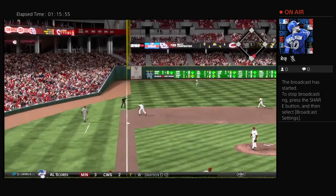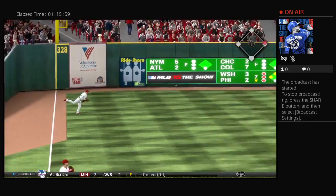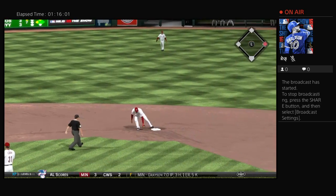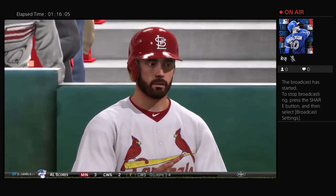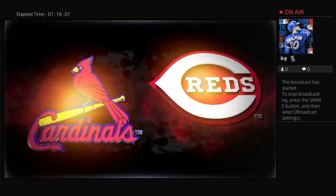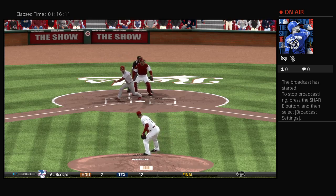And now a pitch hit sharply on the ground. And he tries for the backhand reach at third, but he gets by the glove down the line. Yeah, he's swinging a pretty hot bat here. 3 for 4 now after the base hit. That wasn't a little bleeder. That ball was smoked.